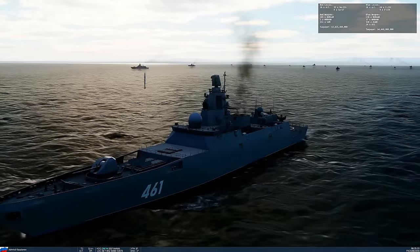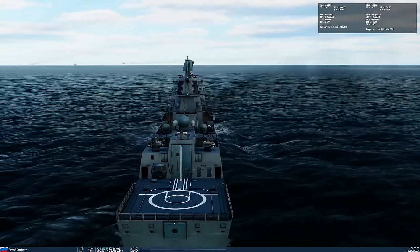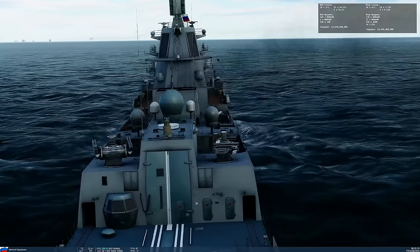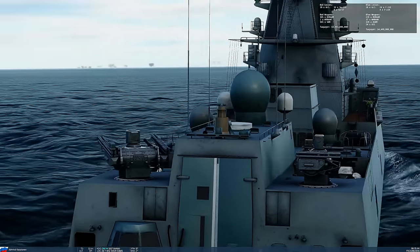Why can these ships see the LRASM and other ships can't? It's to do with how the radars are set up. How realistic it is, no one's going to know unless they actually fight. Literally, no one knows. But it's only how we've got this set up.